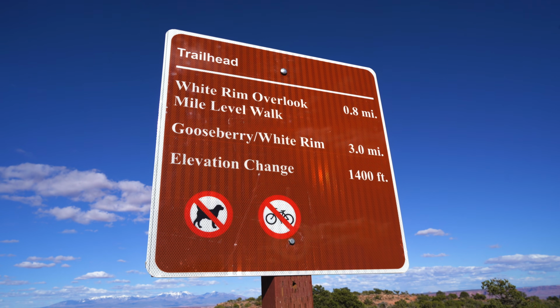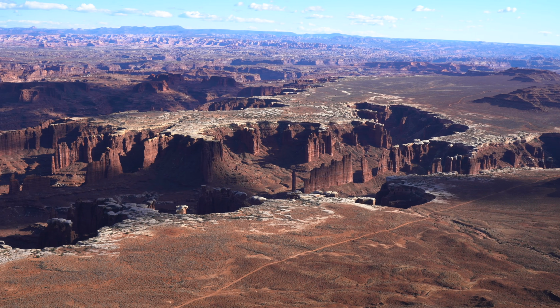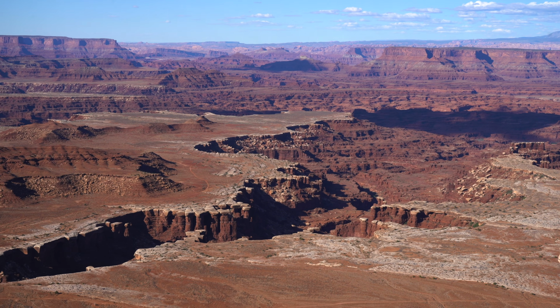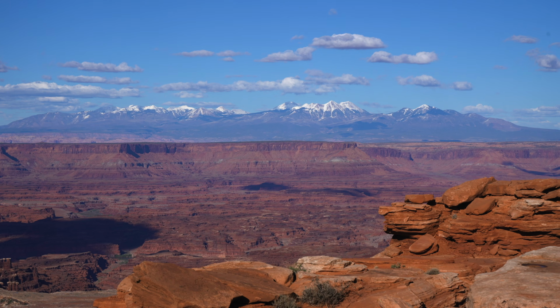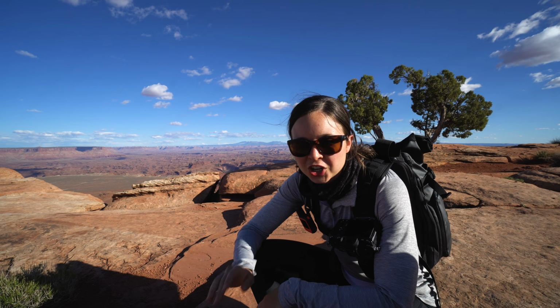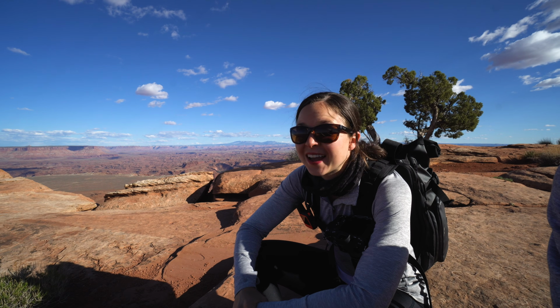If you have time to do the trail from the Grand Viewpoint, definitely do it. You get a different view from the overlook. You get more of the south view and you get the needles off in the distance. It's just absolutely beautiful. Currently sitting at the end of the White Rim Overlook, and there are views as far as the eye can see.